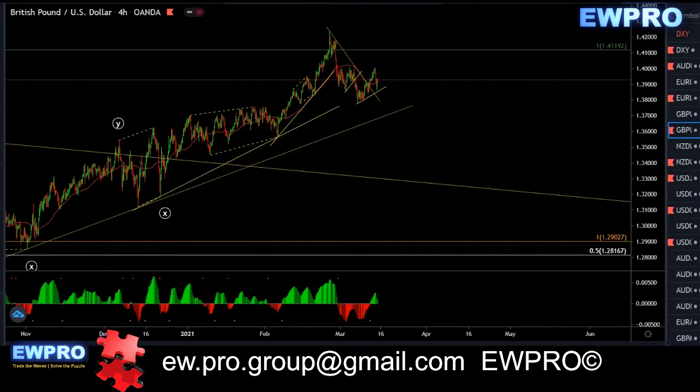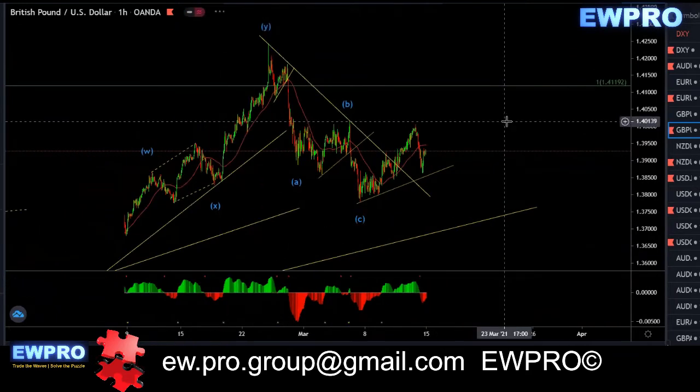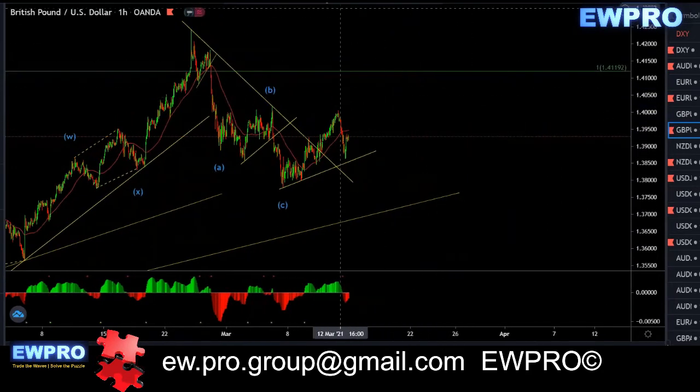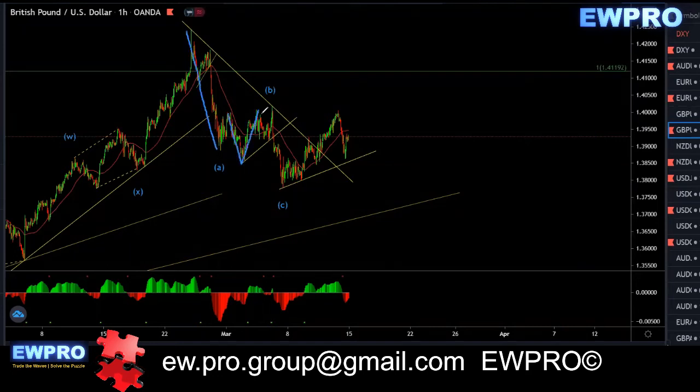I'm not really liking it because of what the price action has done when we look at the H1. We sort of got an A, because this is all corrective. We got an A, B, C in here, finishing off that B wave. So we got an A, B, C. It didn't come down to the 100 fib.